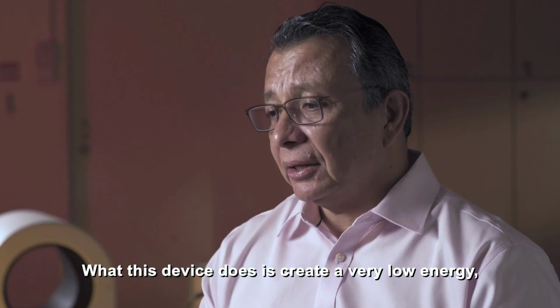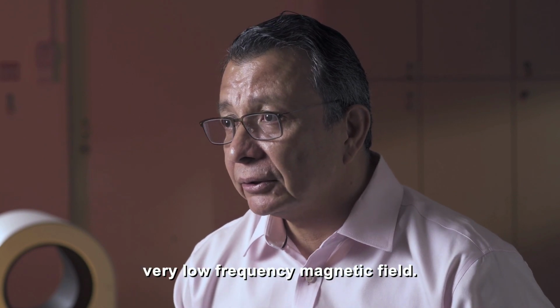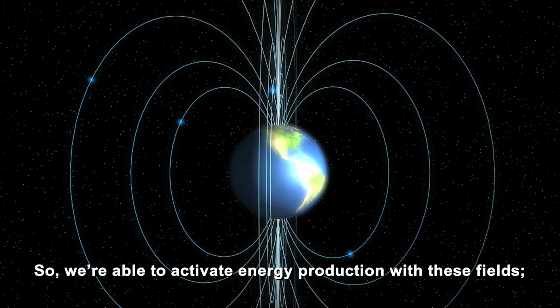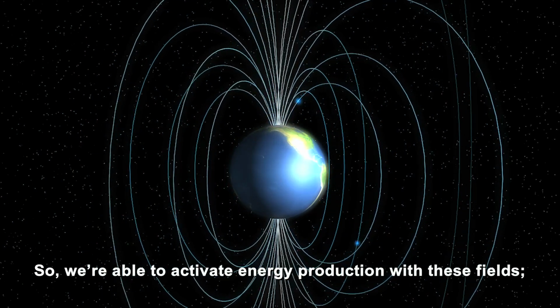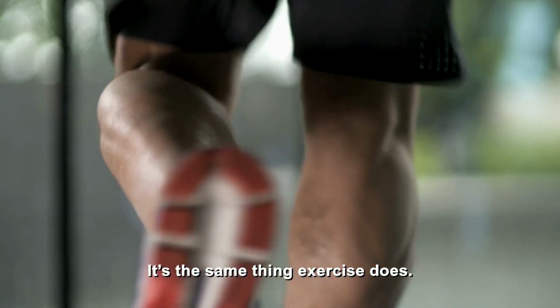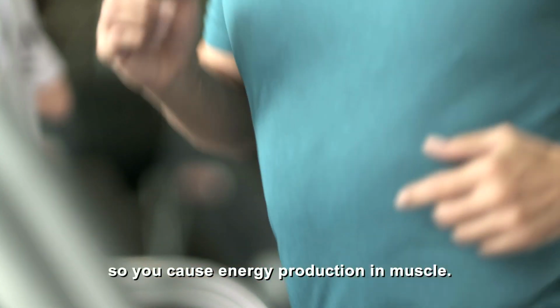What this device does is create a very low energy, very low frequency magnetic field. It's not that much greater than the Earth's magnetic field. So we are able to activate energy production with this field, the energy production of muscle. It's the same thing exercise does. When you exercise, you require energy, so you cause energy production in muscle.